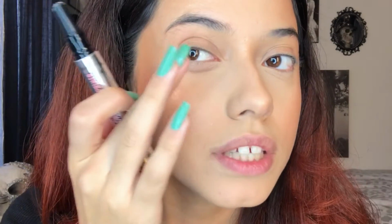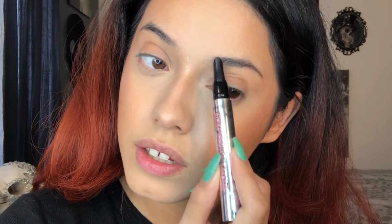So my brow without combing looks like this. And with combing with this, it looks like this, and it's kind of conditioning it and priming it at the same time. What I would recommend is to make sure you let this dry on your eyebrow. I normally would put this on and continue doing my bronzer and my blush on my face, but I already did that. So we're just gonna go ahead and do this on the other side.